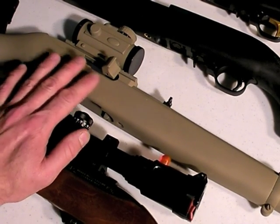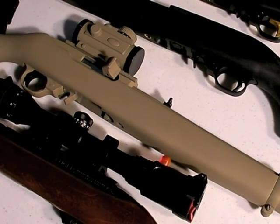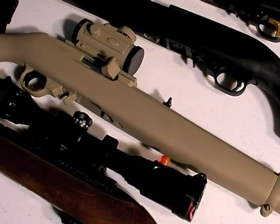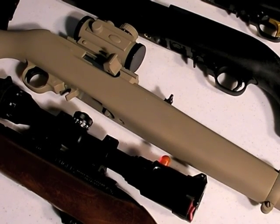So we went hiking one year in the snow, snowshoeing, and he brought his Target model 1022, and he was miserable. It's not fun to carry. It's about 7.5 pounds. That's without optics. You add optics on there, then it's going to be maybe 8.5 pounds, depending on what you put.